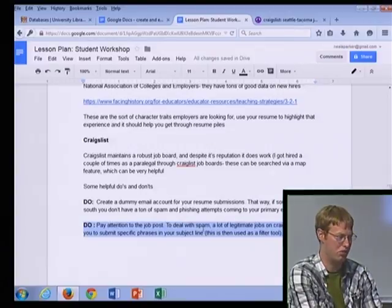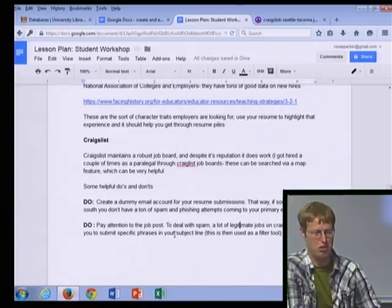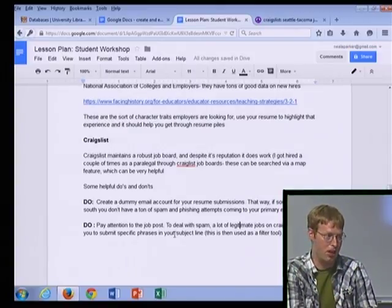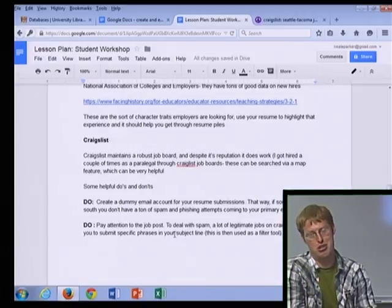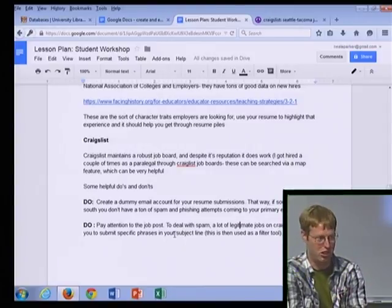Pay attention to the job post. To deal with all this spam, a lot of legitimate jobs, in fact, this is one of the signs that you are looking at a legitimate position, will require you to submit specific phrases in the subject line. What this reflects is filtering software. On Craigslist, once an email goes up, bots can pick it up and spam an email account pretty relentlessly. So a lot of companies will write in the subject line, let's say we're working as a paralegal, they'll say paralegal, company name. If you don't enter that in, we're not even going to look at your resume because we're just going to filter it into the trash can.